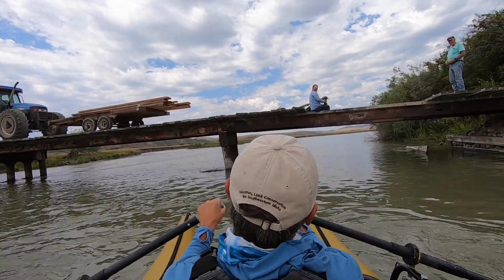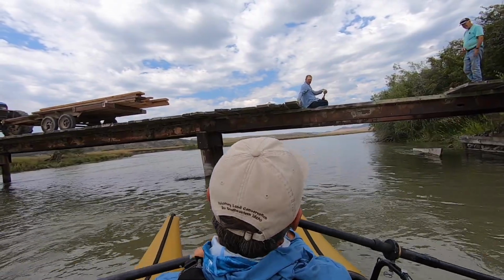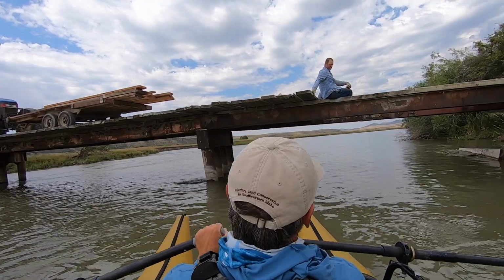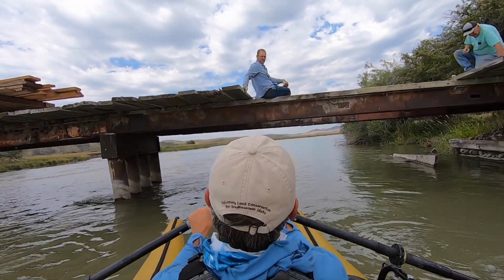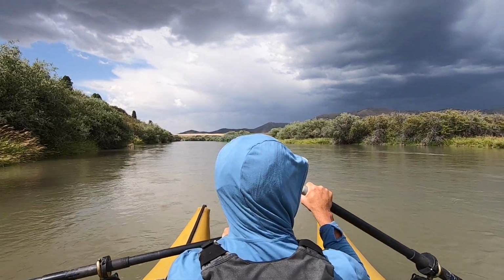Awesome. I started this project in late July with the goal to learn more about the Bear River landscape and why it's such an important place to conserve. Every day I'm on the river, I see firsthand how important it is to farmers, ranchers, and wildlife, and I can see how connected the river is to people and the landscape.